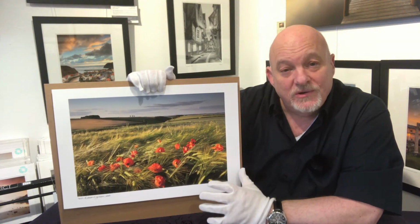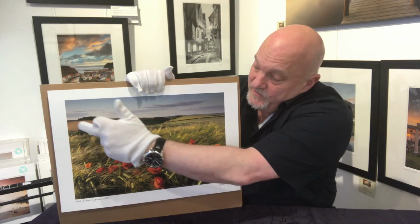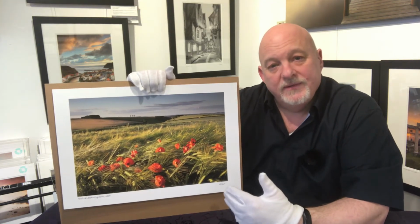As far as composition goes, it was a case of moving around, trying to find the right foreground whilst trying to keep some of the key things, maybe like this little clump of trees, from drifting too far to the edge of the image.